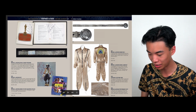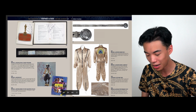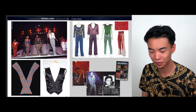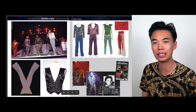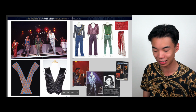Jumpsuit, that champagne colored, now that's a really cool jumpsuit. Kind of looks like the Thriller jacket as well. I like the peacock at the back of it. Now this is cool. This is like the Destiny era, where it looks way better than the Jackson 5 era. You know, these costumes got character, they've got more bling. It's beginning to look like the iconic MJ stuff that he's going to wear later in his career.